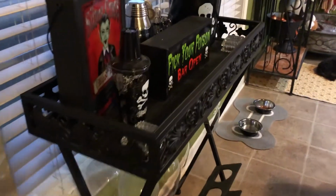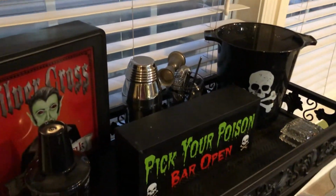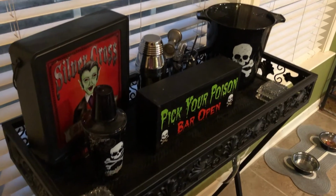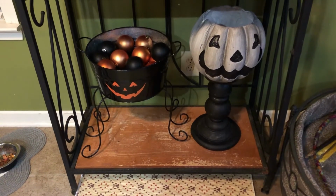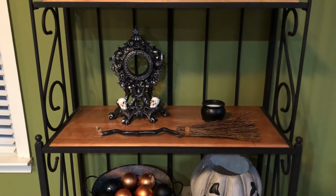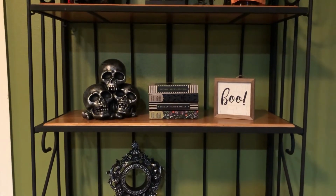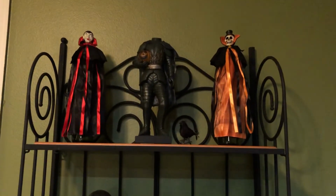And then over here at my little bar, I would say a good hunk of these all came from when it was Garden Ridge and it's now At Home. So those were little light up signs. I just don't have them plugged in right now. They're really cute. So the majority of these pieces came from TJ Maxx Marshalls, the ones that are heavier, the gray jack-o'-lantern, the things with the skulls, all of those came from, even my headless horseman up there on top, came from TJ Maxx Marshalls.